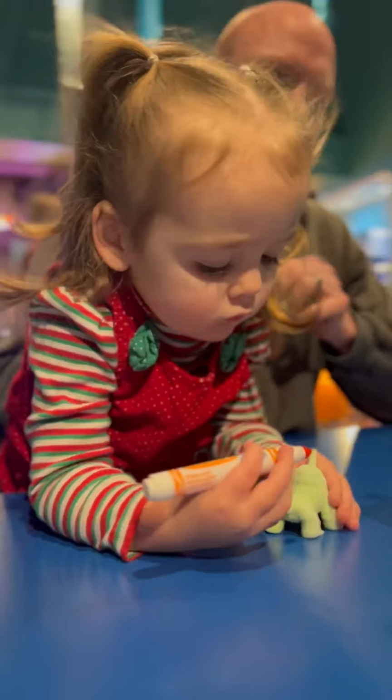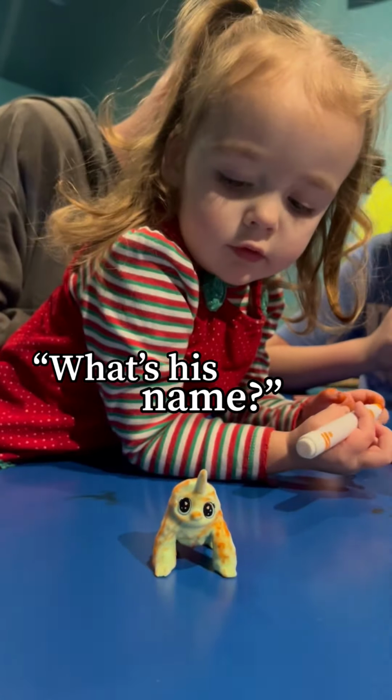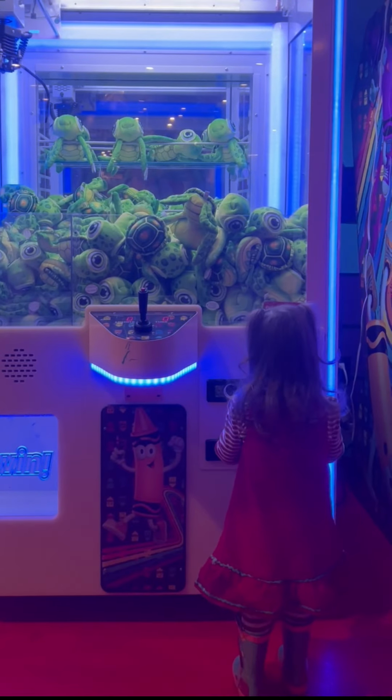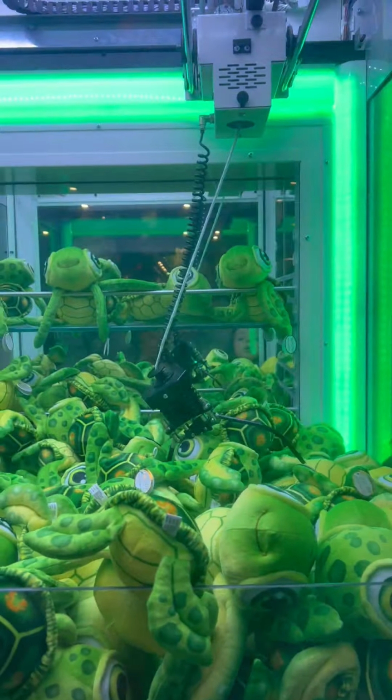Next activity was getting and coloring these little guys. They're really cute. You can rinse them off and color them over and over. What's his name? I don't know. Me neither. The kids convinced us to try our luck at the arcade games. Willow really wanted this turtle she called Squirt, but womp womp.